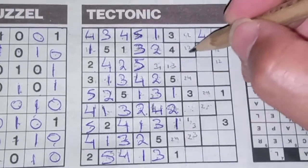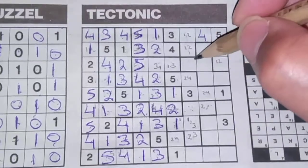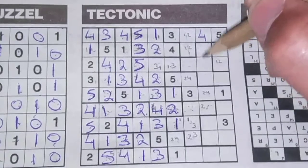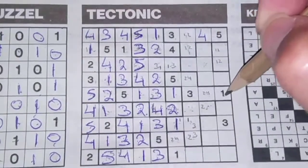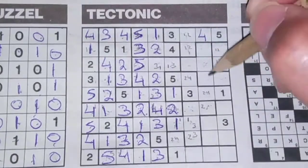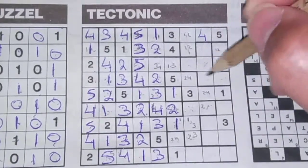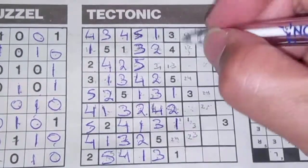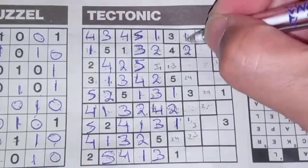Here. This box cannot be a 1. Why not? If it's a 1, then these 3 boxes cannot be a 1. We have a 1 over there. That means these 2 boxes cannot be a 1. I need a 1 in one of those 5 boxes. So this cannot be a 1. This should be a 2. And this should be a 1.